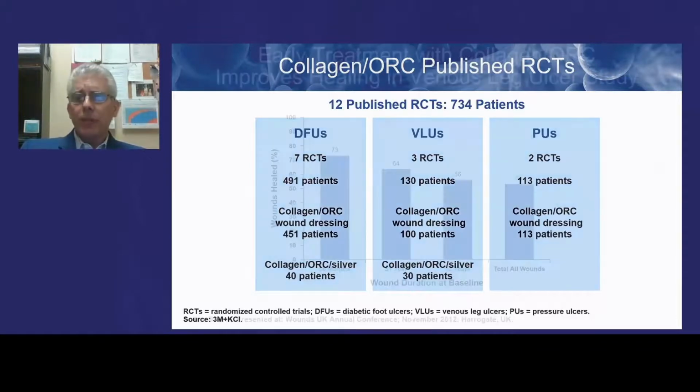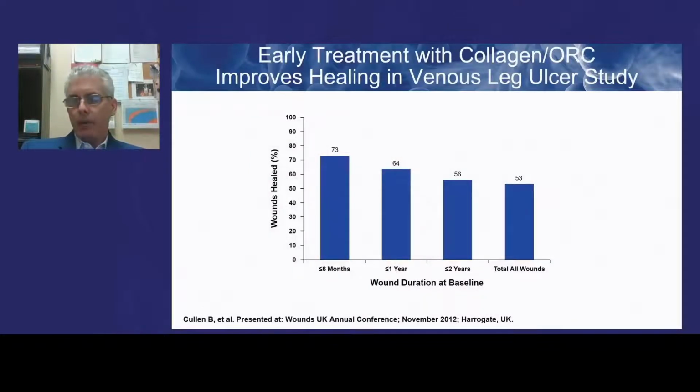So here's what using a protease modulator to bring down those excessive levels of proteases is able to do. The sooner you used it, this is a venous leg ulcer study, the sooner we use collagen ORC in the wound bed, again, irrespective of infection, the sooner we use the protease modulator, collagen ORC, the faster the wound healed. So higher levels of healing, the sooner we used it. You use the collagen ORC dressing. So that's really our two dressings affecting infection and inflammation.